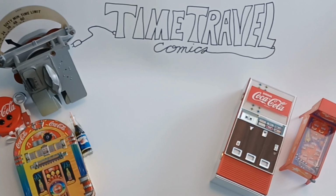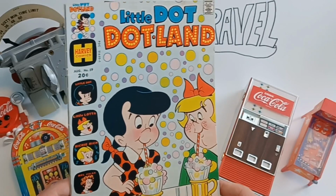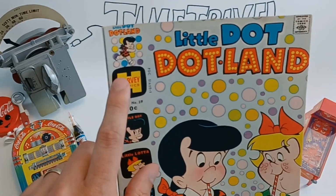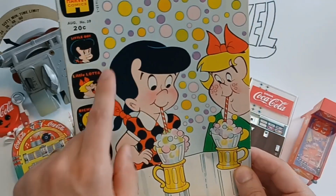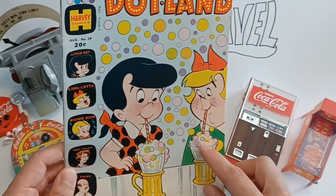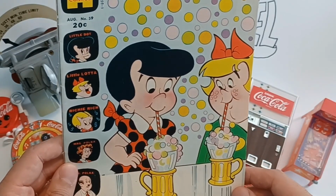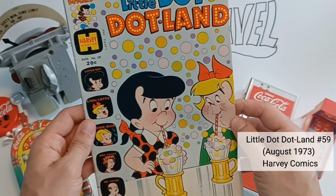Much like Little Lulu, Harvey had another character that resembles her, and that's Little Dot in Dotland. And a shout out to Captain Strangeliffe, a big, longtime fan of the Harvey comics. And in this little corner here, we have Little Dot and a lot of dots over here, but another milkshake cover with her friend right on the opposite side. And her name is Little Lotta. So Little Dot and Little Lotta are both enjoying fizzes and milkshake, and just another fun cover.